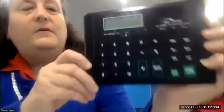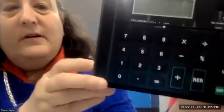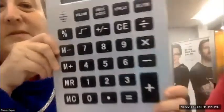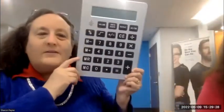So, going on to more things about accessing print. If you have a calculator that you find the numbers too small on, you can again learn to do it by touch. You can buy one that's much bigger. Again, I'm just comparing this to the size of my head.